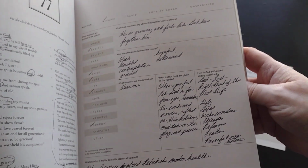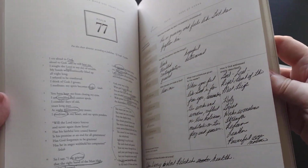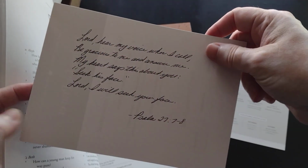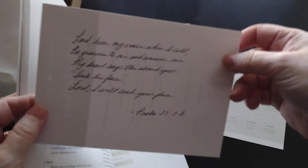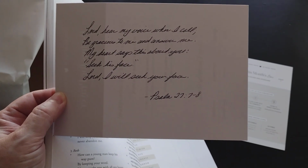So this is going through the different Psalms and looking through and seeing how the Psalms are written and what God is doing. And then there's a prayer page. And so this is what I wanted to show you: you see the card and how it's blank. There's always a verse that we concentrate on in each study.